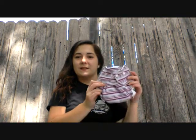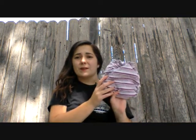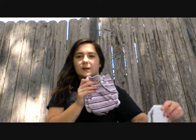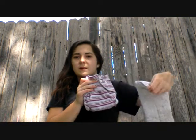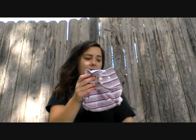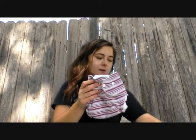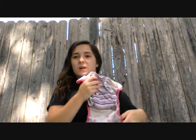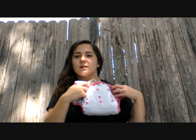Another style of inserts is a fitted. This is also one of my favorite styles of inserts for babies. Instead of just being a little nugget that you put inside, it goes all the way around baby like an actual diaper, and then you take the cover, the plasticky part, and you put that on top.